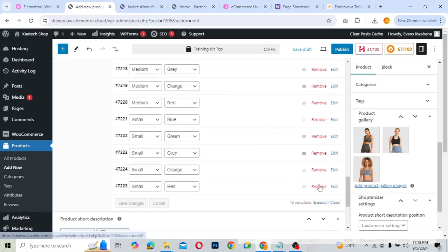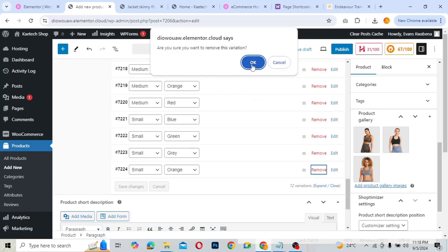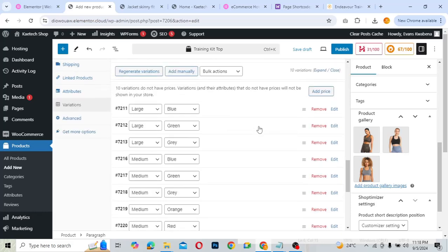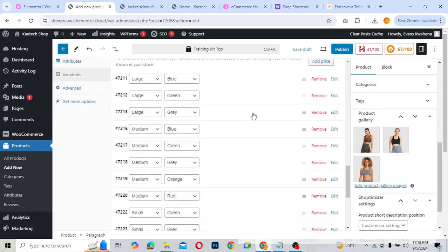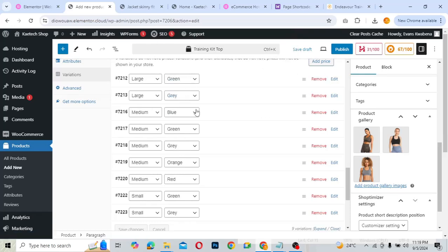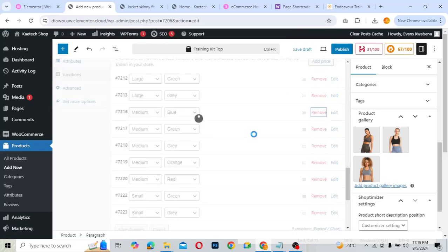So red small also, I'm going to remove it. Orange small also, I'm going to remove it. Even blue, I will remove blue small. And then let's say, okay, so blue, I'm also going to remove blue. Then let's come to blue over here. I'll remove the blue.